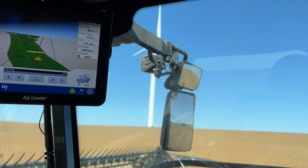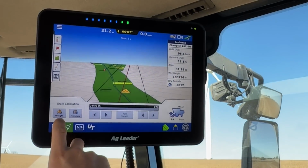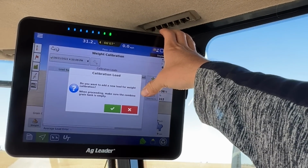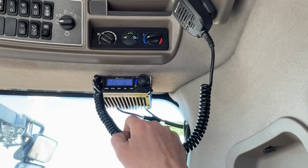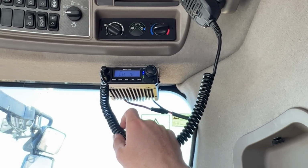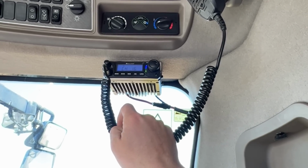Remember how to do it? I'm trying to figure it out. I'm gonna try to calibrate the monitor now. I think we hit that one. New load. I think you click on weights there, and then you add a new thing, and then you go slow for the first one, dump, get your weight, put it in, tells you difference, then you go fast for the next one. Put the weight in, and then it should be good.